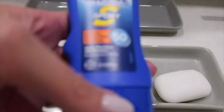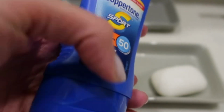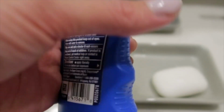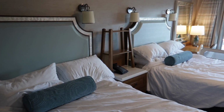And then there was this sunscreen, factor 50, just a small bottle which we actually used to take out and about in the park, so this is just as a top up during the day. We'd already brought some with us to put on in the mornings, but we used this because it's quite small. So I hope that's given you a good overview of the room, the size and the amenities within the room.